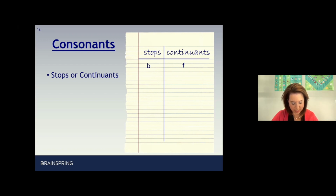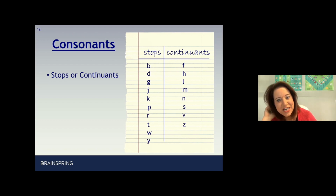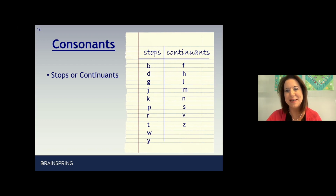Okay, we have about 20 seconds. Okay, hopefully you had enough time to at least get most of the letters categorized, but there they are. So check yours. Did you get it right? Well, great. I'm going to just assume you did. All right. So stops and continuants, those labels refer to airflow. Does the air stop or continue when the consonant sound is produced?